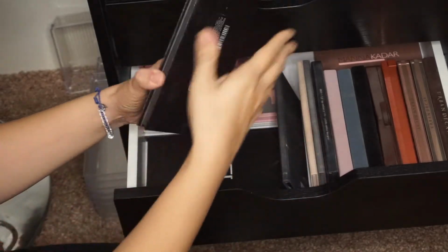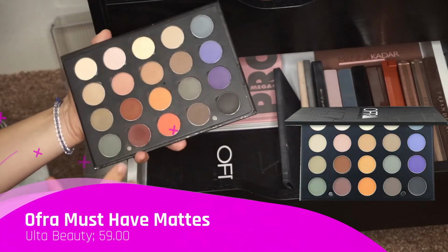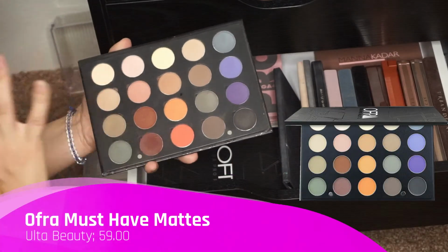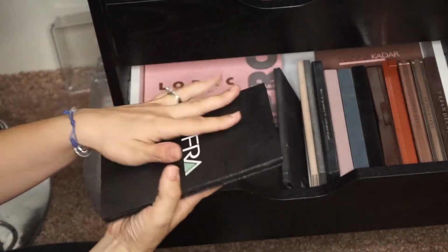I have the Ofra Must Have Mattes right here. Mixed feelings. Basically, overall, I like the palette, but I have a few shades in here, like that one, that just, ooh, they make me so mad. But I do like how, you know, they look very professional.